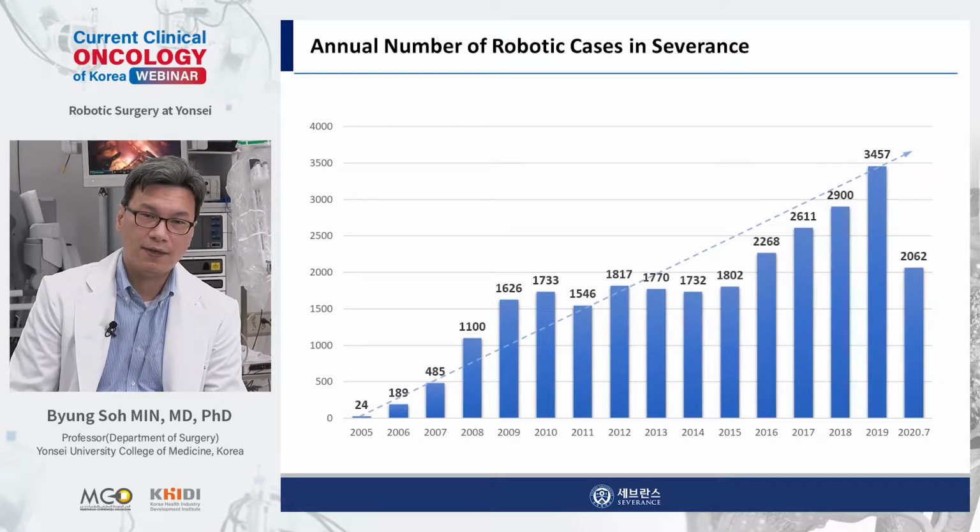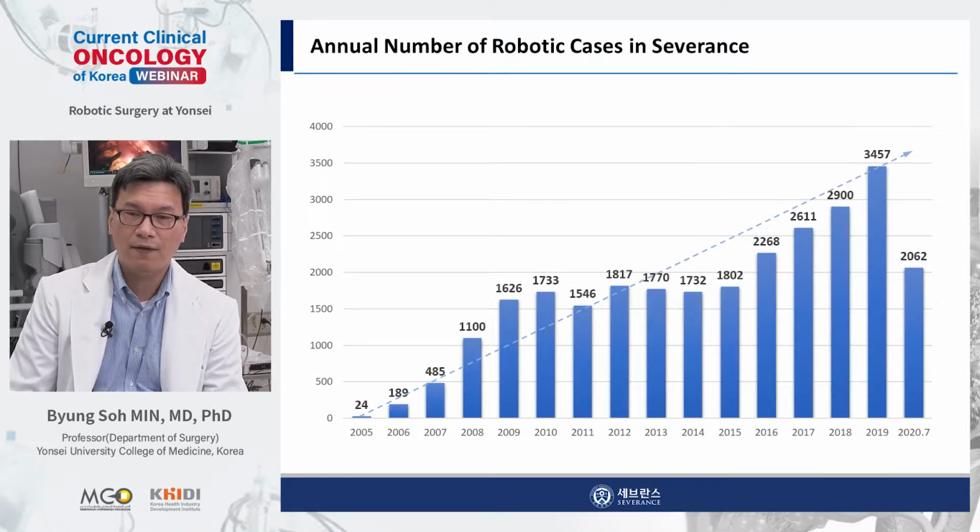So this is the annual case number of robotic cases in Severance Hospital. You can see the numbers are constantly increasing year by year. Last year, we exceeded more than 3,000 cases per year. This year, until July, we have exceeded 2,000 cases. You also know this year we have a COVID-19 problem, so we may expect some decrease in case volume, but still we are performing more than 2,000 cases until July.